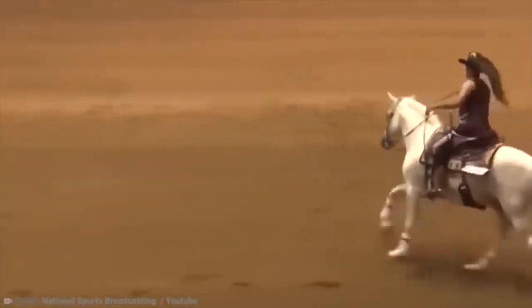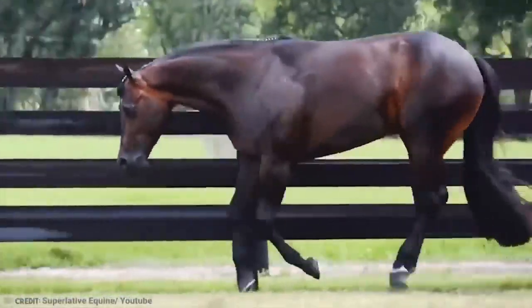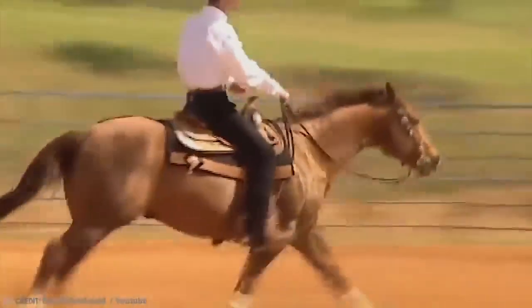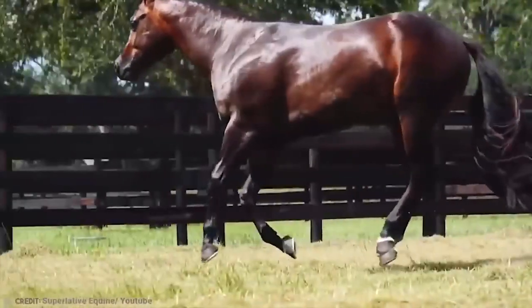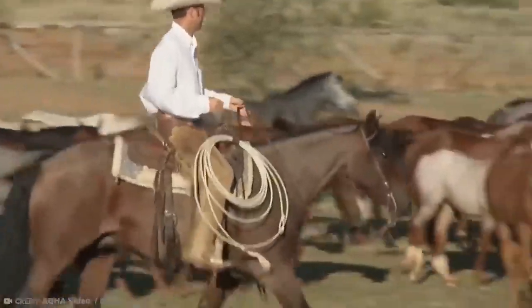The best part, however, is that while many of the high-end versions of this breed can cost you a lot of money, the basic ones can actually be bought for around $1,000, an amount perfect for those of you who want a good horse but are on a horse budget.